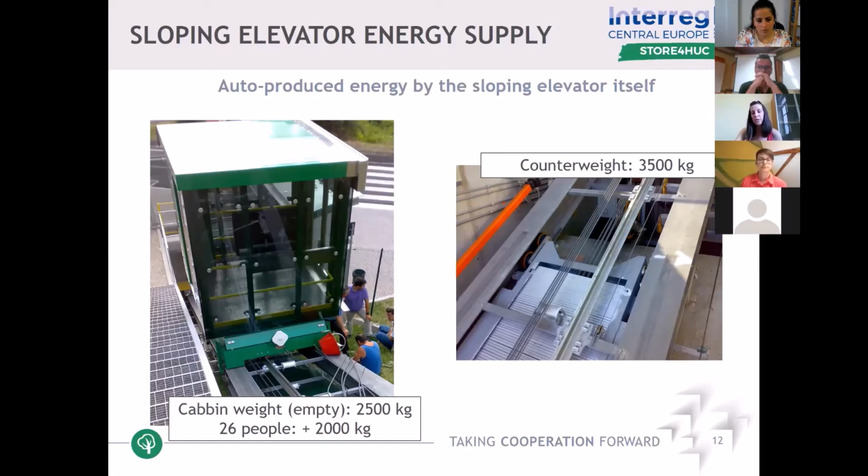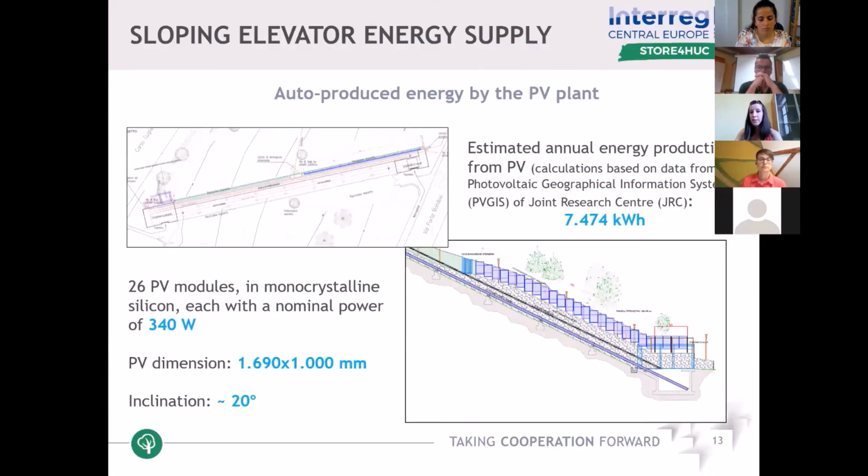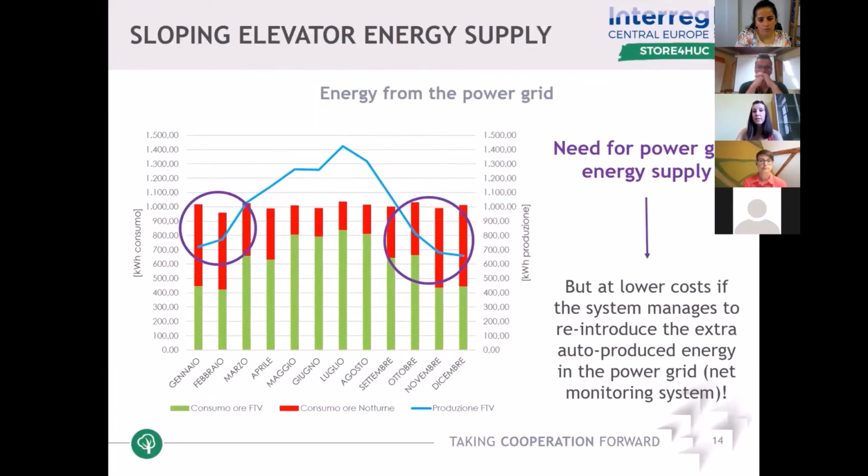So some energy, not a big amount, but anyway some energy is produced and now it is dissipated as heat. Of course, another source of energy will be the PV plant. For the intervention, it has been estimated that we will need 26 PV modules in monocrystalline silicon, each with a nominal power of 340 watts. Originally there were more modules, but then they have been reduced because the nominal power was increased thanks to the technology moving on, so to say. The third source of energy is, of course, the power grid.